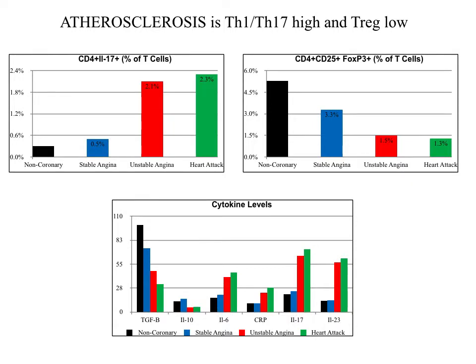Now, I keep bringing up that atherosclerosis involves a Th1, Th17 skewed immune response. This is occurring in the artery and it's occurring systemically. If we look at the percentage of your T helper cells that are Th17, and the same thing would be for Th1: in people with non-coronary chest pain, it's 0.3%. Stable angina, it's 0.5%. Unstable angina, it's 2.1%. With a myocardial infarction, it's 2.3%.